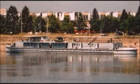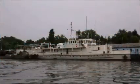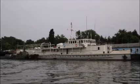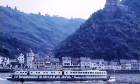So she might actually still survive somewhere out there in Russia, but for now, only the Kriemhild survives as one of the last surviving command monitors or monitor warships of the German Kriegsmarine operating in the Black Sea Fleet region and on the Danube River.